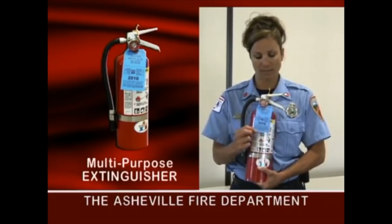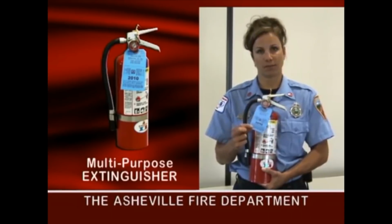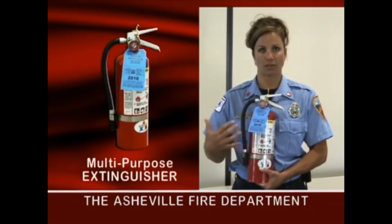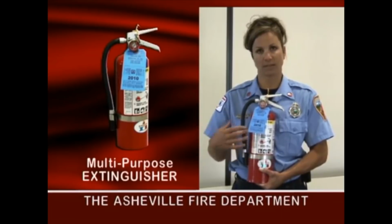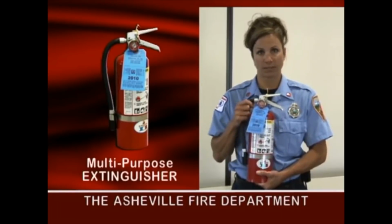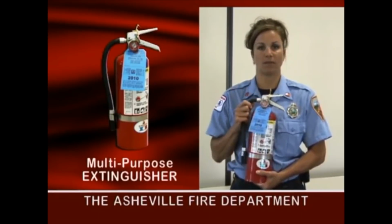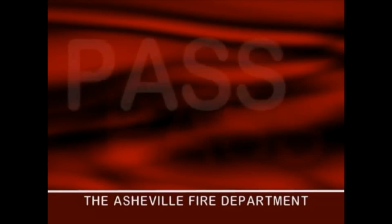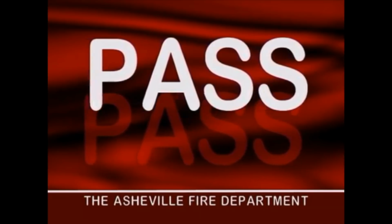A lot of the ones in businesses will have a tag on them. This means that annually a fire extinguisher company is coming out and checking this extinguisher out, making sure it's charged and ready to go. So annually, somebody is physically touching this extinguisher and making sure it's in good working condition. But it would be helpful if you ever notice anything wrong with your extinguisher that you notify somebody that can get that fixed immediately. We actually teach an acronym that helps you remember how to use the extinguisher.